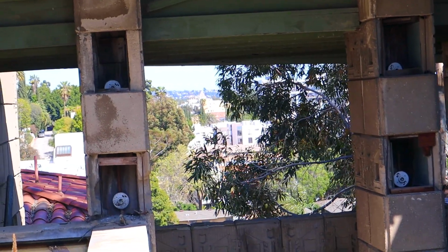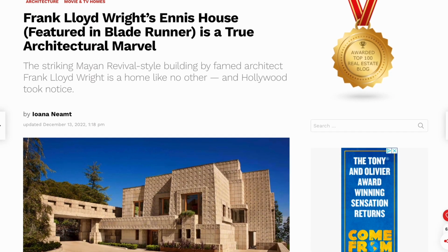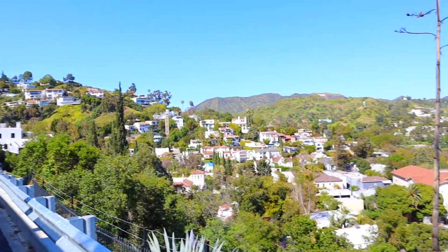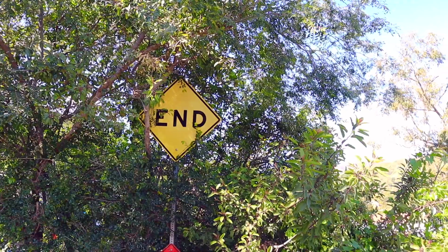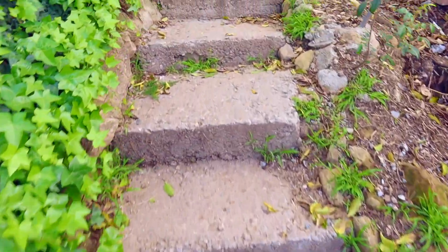Nonetheless, it's impressive to see, and for me at least, brings to mind imagery from Blade Runner, which had scenes filmed at another Frank Lloyd Wright home, the Ennis House over in Los Feliz. If you want to see a video sharing more about these famous LA homes or about Los Feliz, be sure to let me know in the comments.